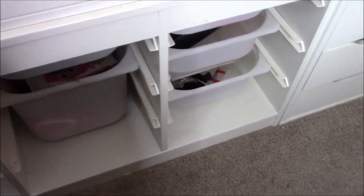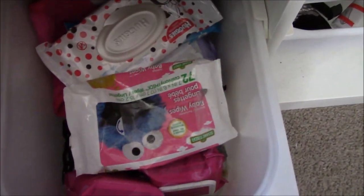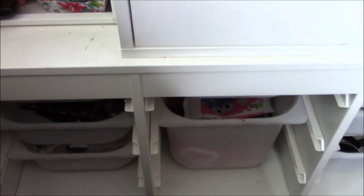All right, so down here, really quickly, this little unit houses some random things. It's just like a storage area. For example, in here, I keep all my extra wipes. These are more wipes. It's not really makeup, but I just use this for extra storage.